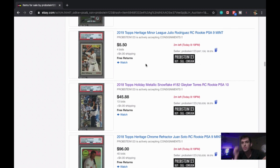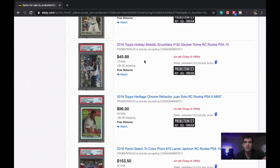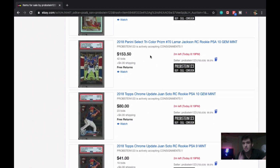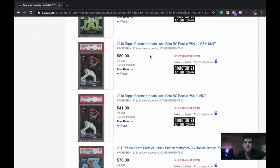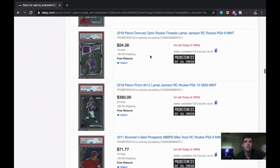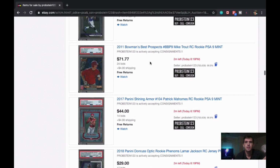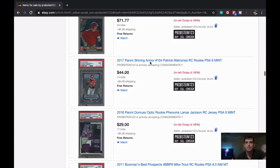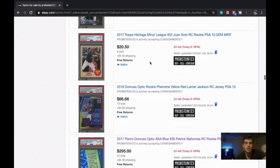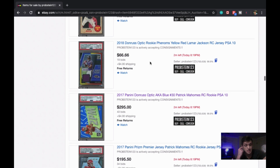All right, guys, we are back, and we have a couple more auctions that are about to end here soon. So I'm going to run through them real quick just so you can see the prices. Julio Rodriguez 9 at 550, Gleyber Torres Metallic Snowflake 45.88, Juan Soto Chrome Refractor 96. This tricolor Lamar Jackson 10 for 153. Update Soto for 80. Update Soto for 41. Patrick Mahomes jersey 73. Mahomes XR 130. Lamar Jackson jersey 24.38. Lamar Jackson 10 for 380. Trout 9 for 71.77. Mahomes 9 for 44. Threads for 29, a Trout for 62, Soto for 80, another Soto for 20.50, a Lamar vertical this time for that same type of card for 66.